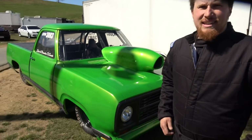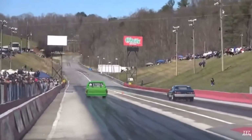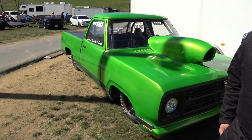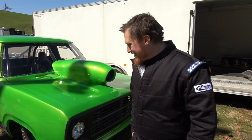It made a lick, dude, for the first pass. Oh, yeah. We're hoping we're going to turn it up just a little bit on the second one. And hopefully it's the same outcome. It's just straight as an arrow. Thing's awesome, man. You don't see too many Mopar stuff out here, or especially a Dodge Mopar truck. Mopar powered. Yep. That's awesome, man. It's nice to meet you. Thank you. No problem, man.